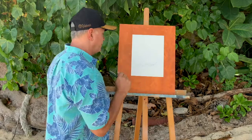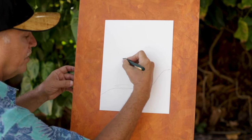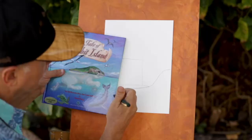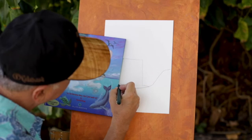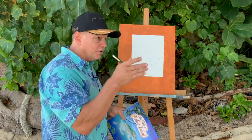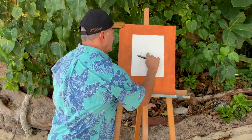Now, what can I use to help me? You can use just about anything if you want to make straight lines. First of all, you can just eyeball it like that. But if you really want to get straight lines, you can get the help of a straight edge like a ruler or a book or something like that. Lighthouses have some straight lines on them, and some curved lines, but if you want help with straight lines, just get something with an edge on it and go like that.